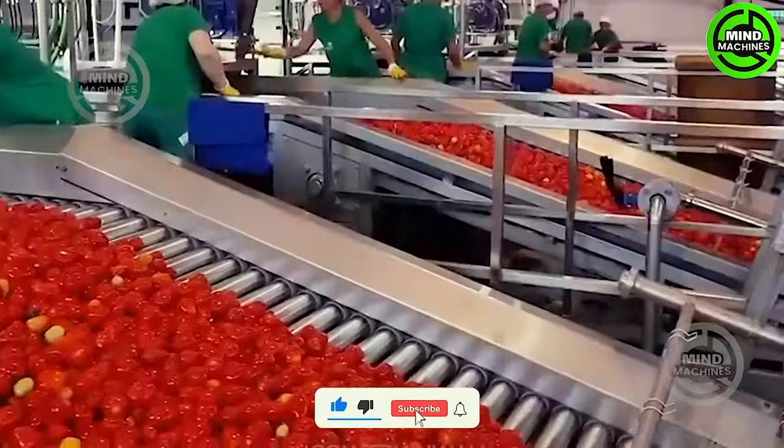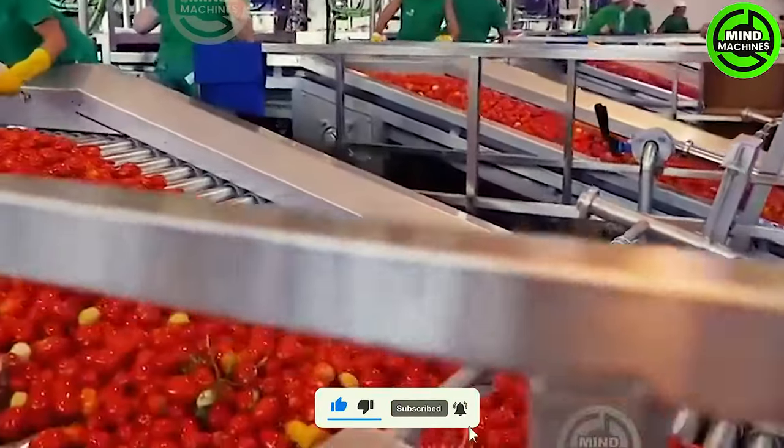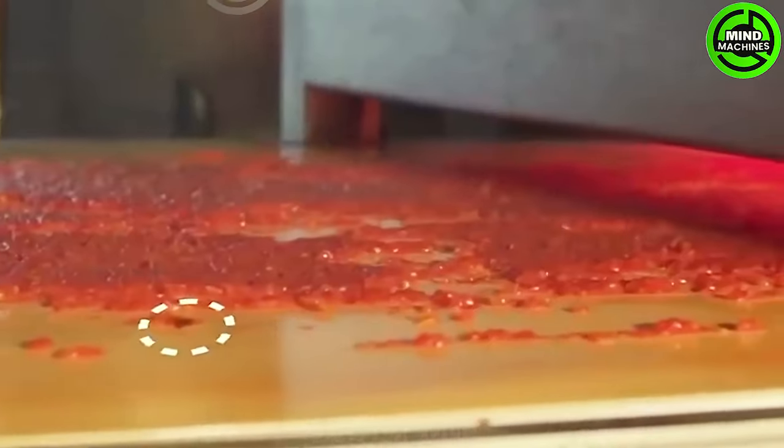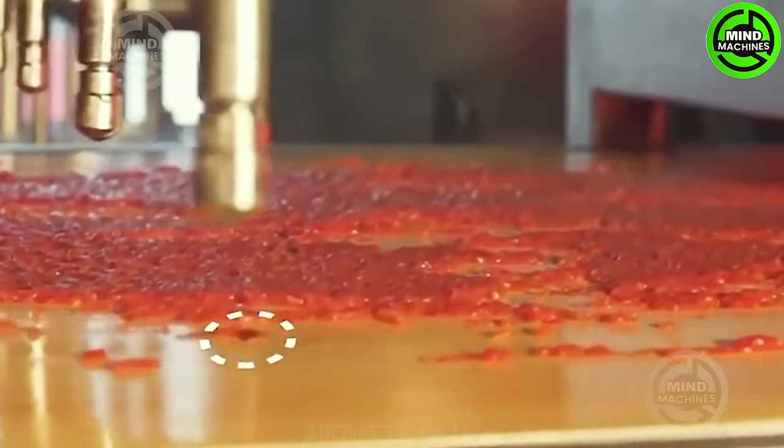90% of tomato processing and canning process is automated through intelligent machines. Initially, humans will remove tomatoes before they are fed into the line. The process includes filtering out peels and eliminating poor quality or unqualified tomatoes.